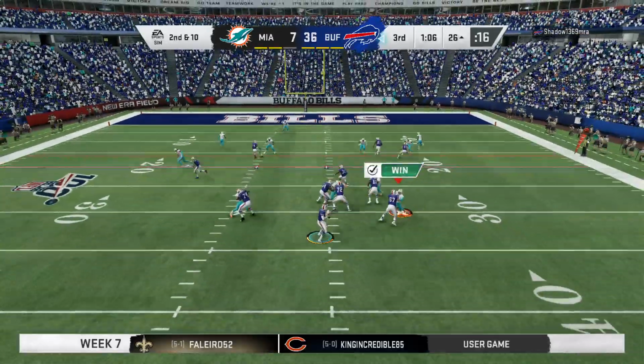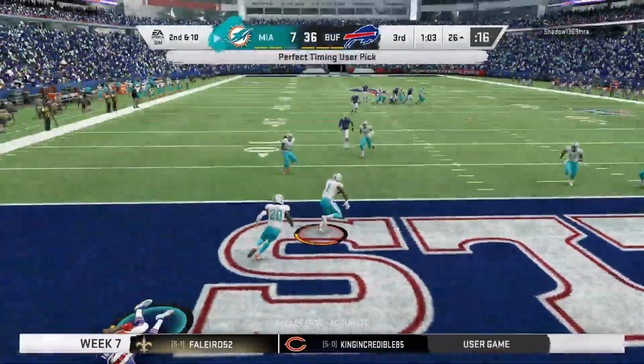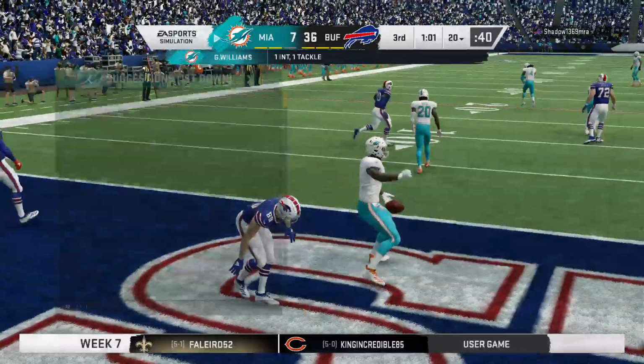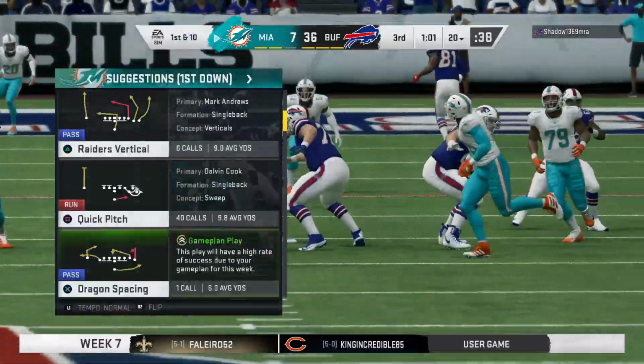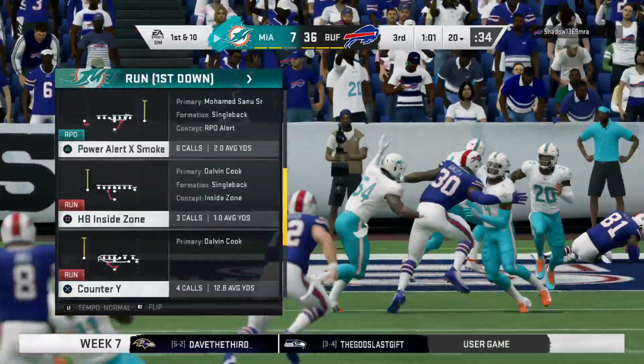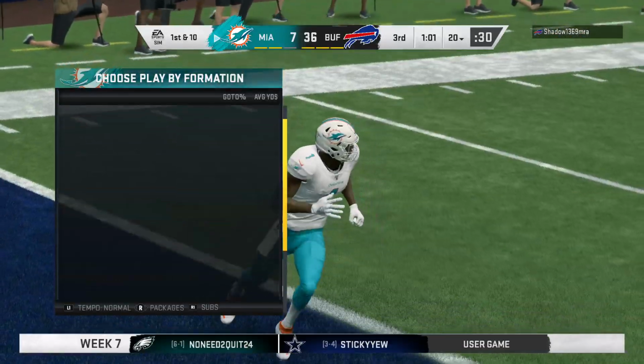2nd and 10. Letting one go deep for the end zone. And this is going to be intercepted. Picked up by Greedy Williams, the rookie from LSU. And a big turnover there as his guys will get the football back. The rookie picked off the rookie. And guess what? They're pretty familiar with each other.